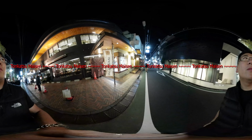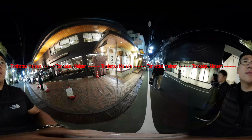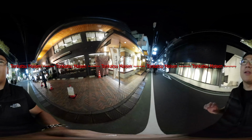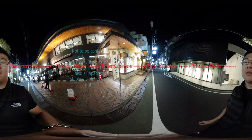Outside the restaurant now for tonkatsu. It's called Tonkatsu Maisen. Tonkatsu is like a fried porklet typically. It's going to be a little heavy, but it should be still very juicy and tender on the inside if they make it the right way. So let's go inside and try some tonkatsu.